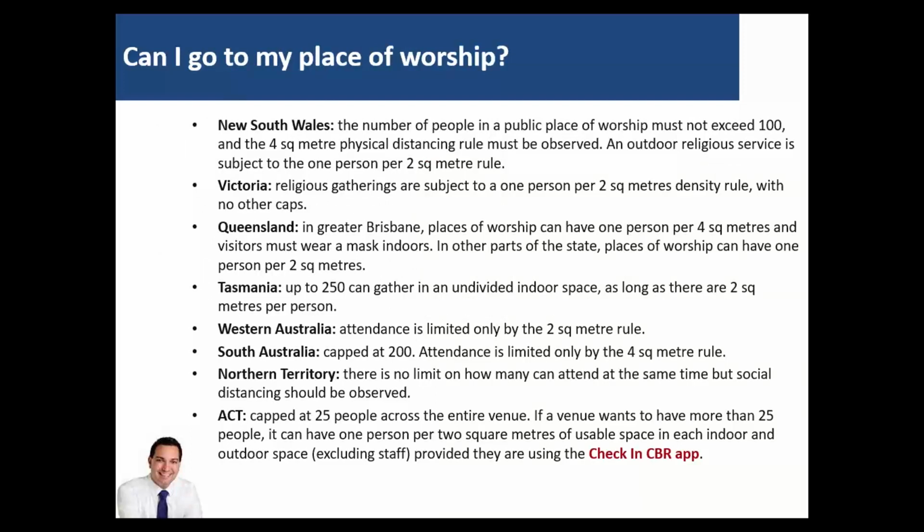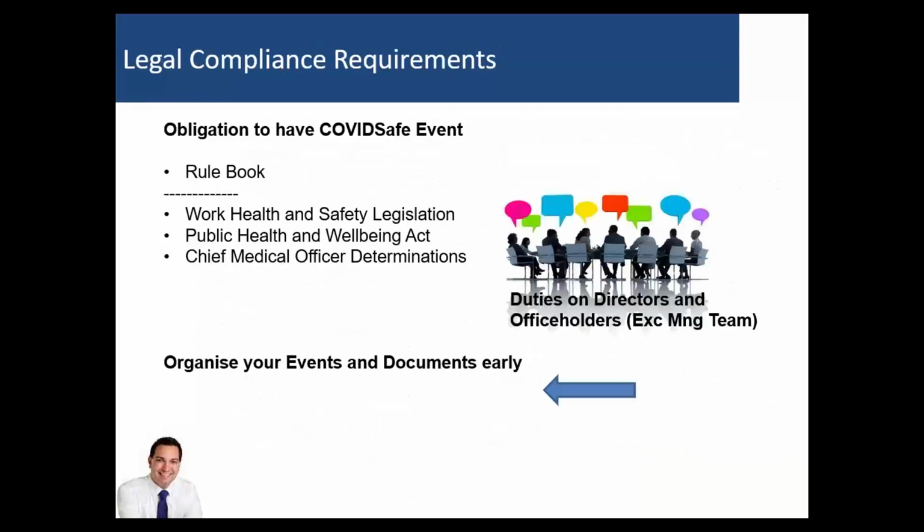Equally, we've also got a number of religious groups joining us from around the country today, and there are questions on, can I go to my place of worship? Now, we have had a question just from Diane in relation to, is there a QR code from the Department of Health or Human Services, DHHS, or a paid version? As I found, the DHHS one did not allow me to enter questions.